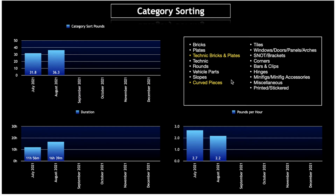But with that said, I'm going through in September, and I'm going to be revamping my categories. I'm probably going to end up with roughly 28 to 30 categories. I haven't quite fine-tuned it yet, so I'm definitely growing my categories. The reason for that is there are categories in here like bricks and plates, slopes, windows, doors, panels, and arches that are just too large.